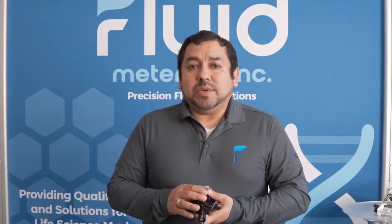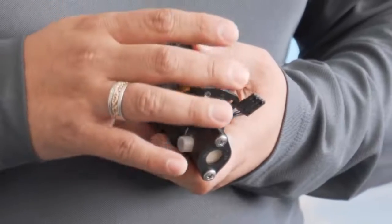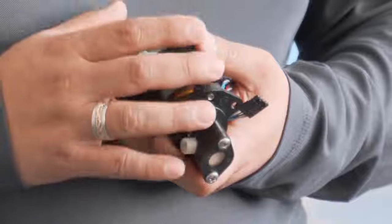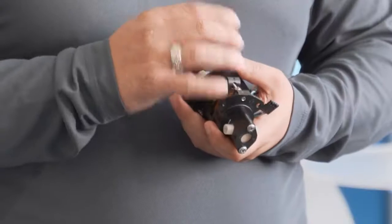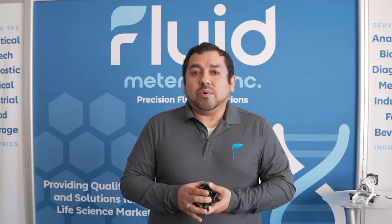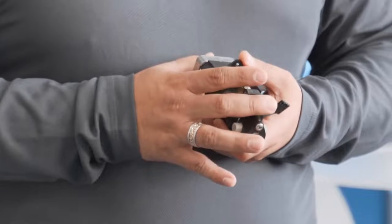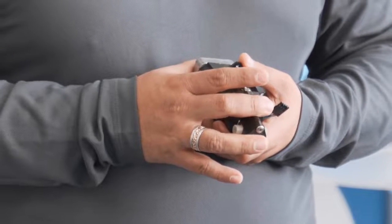So this pump is currently being used in a lot of medical and pharmaceutical applications. All those instruments or instrumentations need FDA regulations and certificates as well. So currently we have done some tests in our facility with high purity water where we've done over 82 million cycles, and the pump still maintains its accuracy, precision, and repeatability.